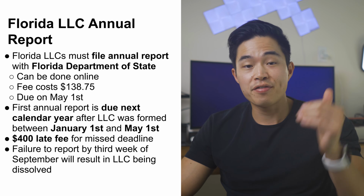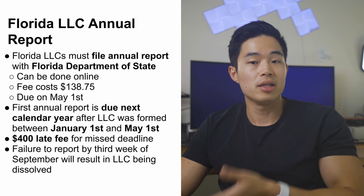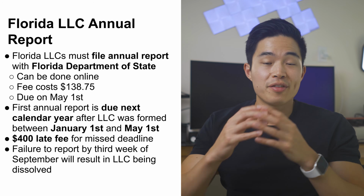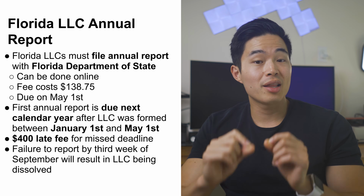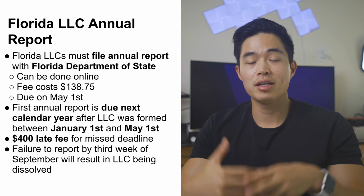And I'll say that the first annual report is actually due the next calendar year after the LLC was formed, anytime between January 1st and May 1st. There's also a $400 late fee if you miss this deadline, so definitely set a reminder. If you fail to report by the third week of September, this is actually going to result in your LLC being dissolved.